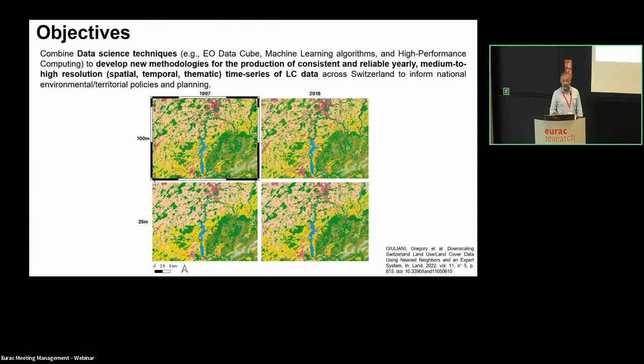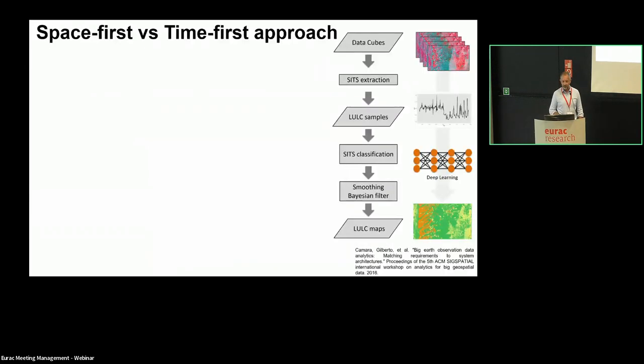Really, the idea that we have within our team is to combine different data science techniques, obviously the data cubes, the machine learning algorithms and the HPC infrastructure, and develop new methodologies so that we can achieve the goal of having yearly medium to high resolution time series of land cover across the country. But there is a big issue also related to that.